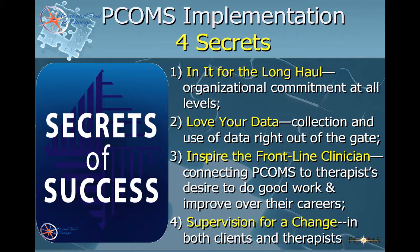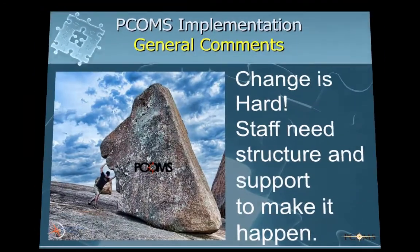It's really paradoxical if you look at the brevity of these 2 forms, 2 4-item scales, but then when you try to implement it at agency level, it gets a lot more complicated. So these are the things I've learned over the years that kind of set people up for success. So I'm going to go through each one of them in tandem. In it for the long haul, love your data, inspire the frontline clinician, and supervision for a change.